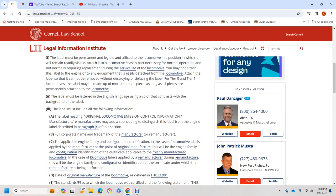Second, the label must be in the English language, in a color that contrasts with the background of the label. The label must include the following information. A, the heading "Original Locomotive Emission Control Information" with the manufacturer or remanufacturer name, in a way that distinguishes it from the engine label in paragraph C of this section.